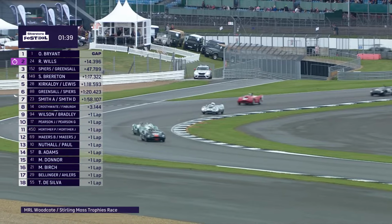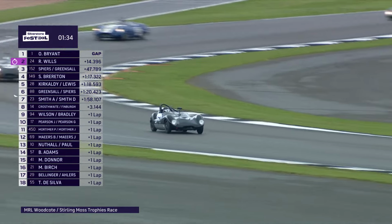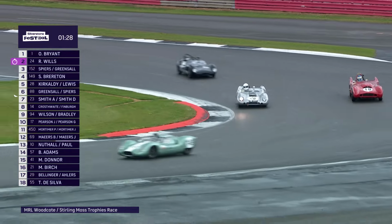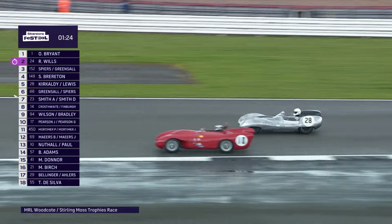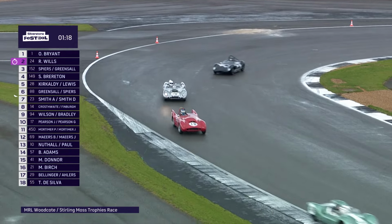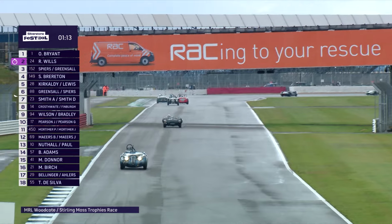Well, that is the other Lister Costin, the dark green car that we saw just being waved by, and it looks like Spears has got a problem, and this will probably be his last lap. So, dropping down the order, yeah, I think he's pulled off. He has pulled off. So that's the second time we've seen a car retiring today from the lead group within a minute or two of the checkered flag. That's a real shame for him.